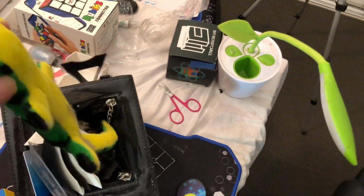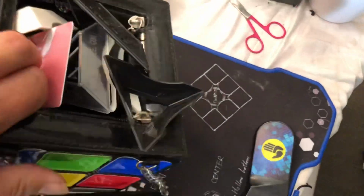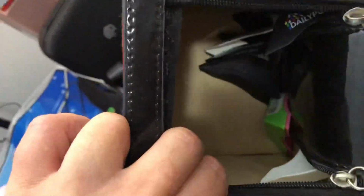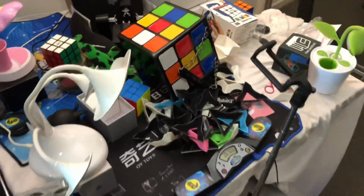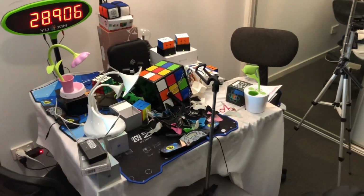I have, as you can imagine, a lot of stands, cube stands is some of them. Crazy amount. That's like a handbag, a clutch Rubik's Cube handbag. I'd probably look very pretty wearing it. So that's how it was. Sweet! I really miss it.